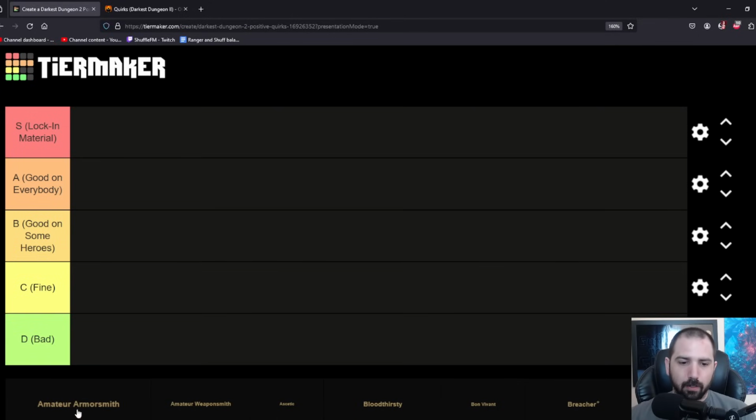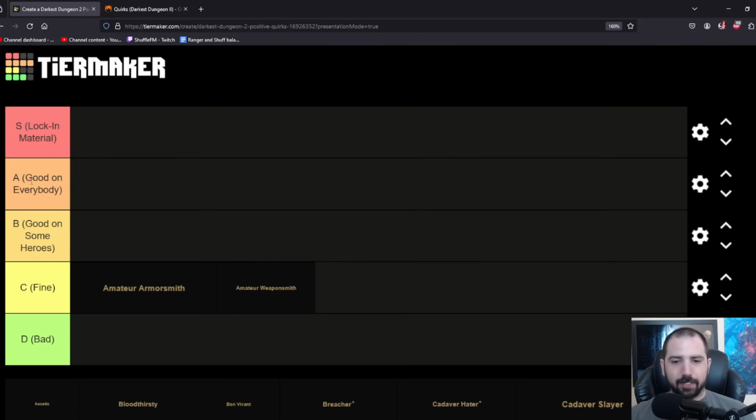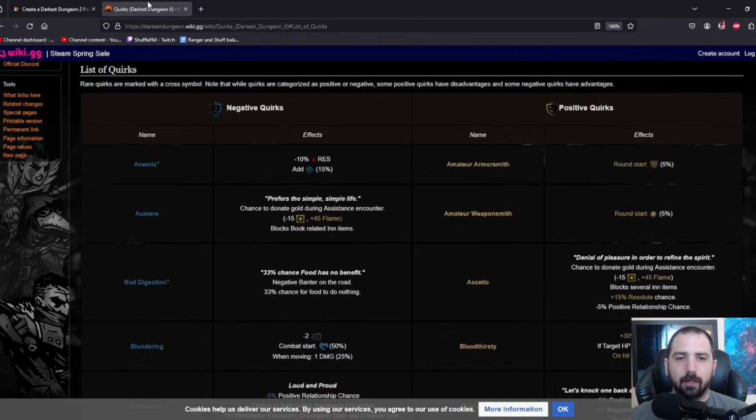These are fine. It's interesting because they could be good on everyone. You could say it's A, but the percentage chance is so small. It's 5% chance to block essentially and 5% extra chance to crit. And that's okay. I never find myself looking for those. It's really nice when they go off and it feels pretty hype, but yeah.